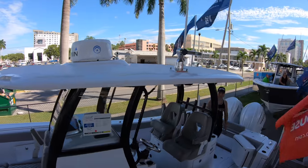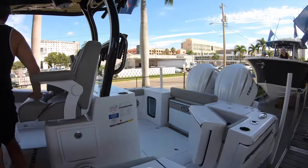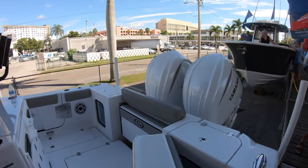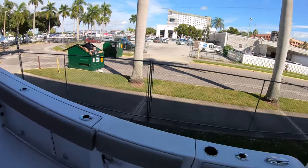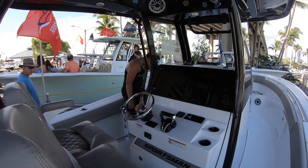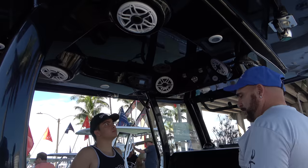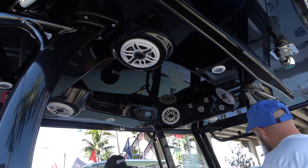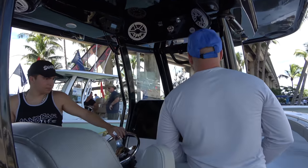Here we have another 28-foot Sportsman that we're going to take a look at. One really cool feature that attracted me to this boat is the way the hardtop is designed. Right above the helm, you have enough room for more electronics, and it's very accessible and user-friendly.